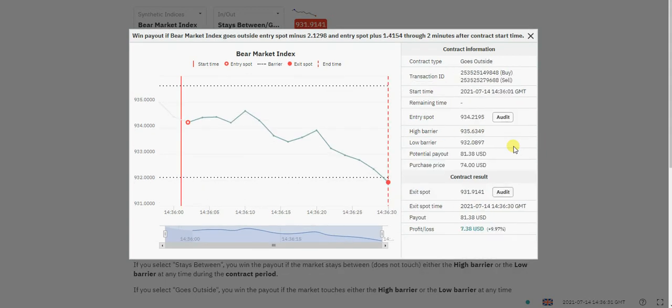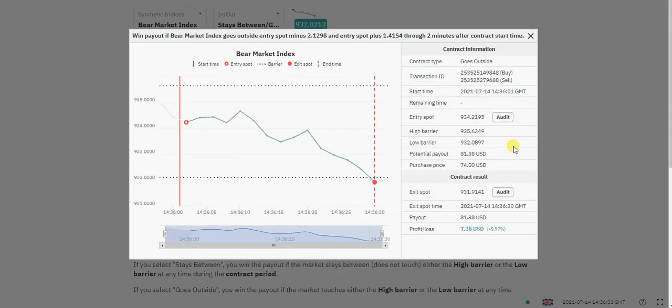Close to the low barrier. There you can see we've crossed the low barrier. We've crossed the low barrier already, plus the high barrier. So you can go on and on and on. All you have to do is to watch the movement carefully before you place any trade.